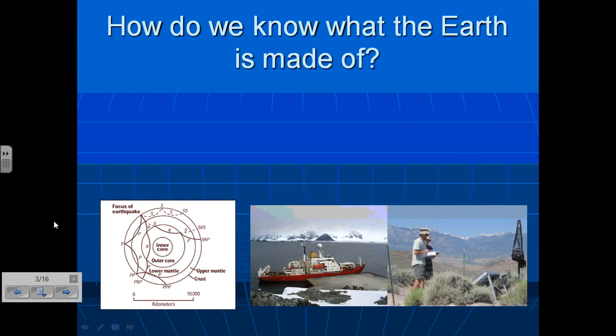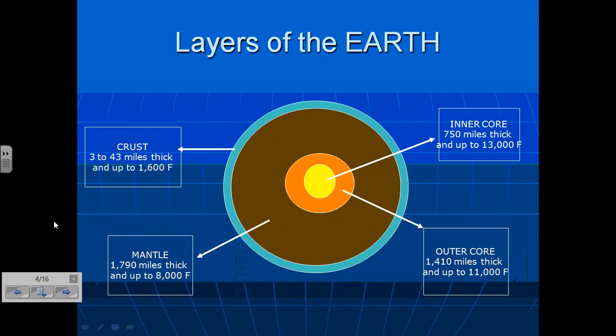So we know most of our information, and the information that I'm going to share with you, we found out through the use of seismic waves and through the use of earthquakes. Now, I'm going to go ahead and share a few early tidbits about each one of those layers as they break down. And we have 4 of them that I'm going to talk about now, and then I'm going to go into more specifics further along in the presentation.